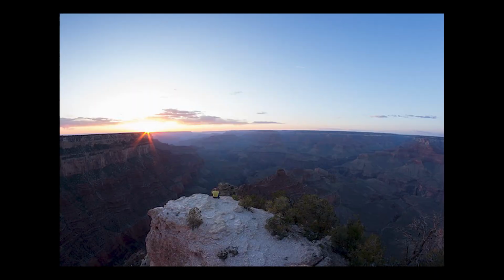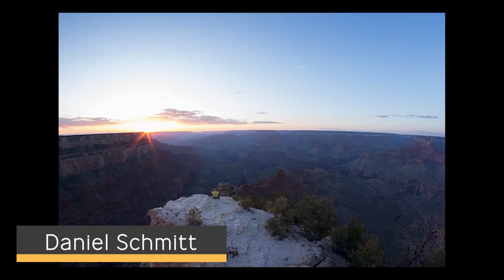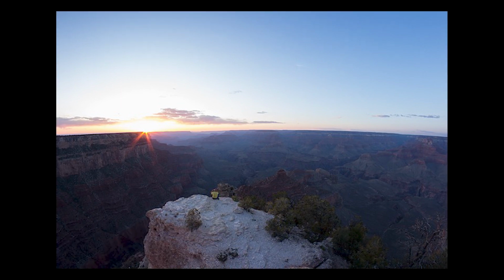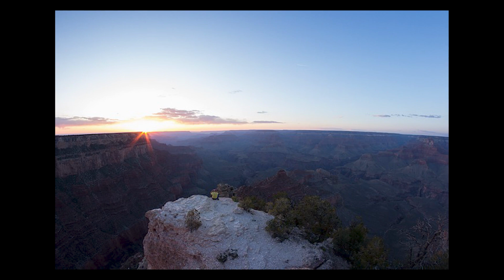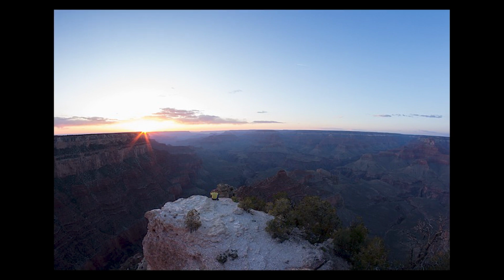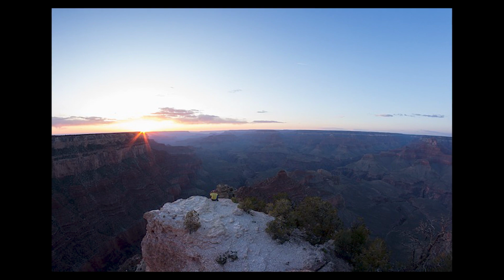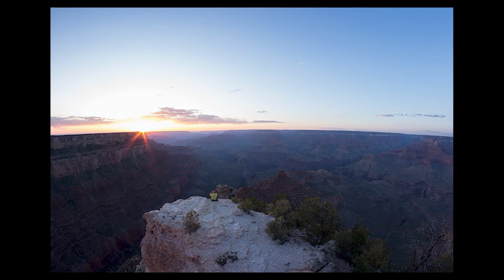This next photo is by Daniel Schmitt, and he says this is sunset taken at the Grand Canyon. And he says that he saw another photographer who had climbed up on the cliff that's in the foreground of this photo, and he was taking a photo from the cliff. So Daniel took a photo of this other photographer taking a photo of the sunset. This is very meta. Daniel says that he took this photo with an 8mm fisheye lens.